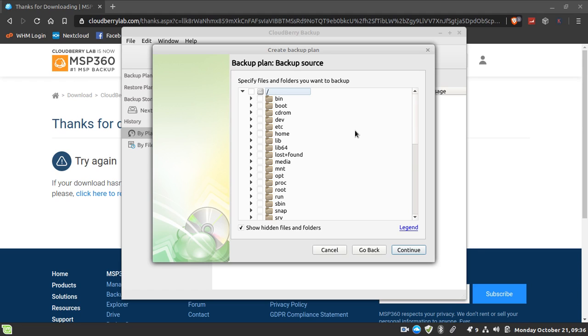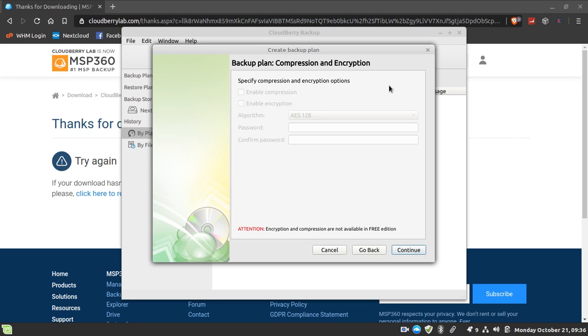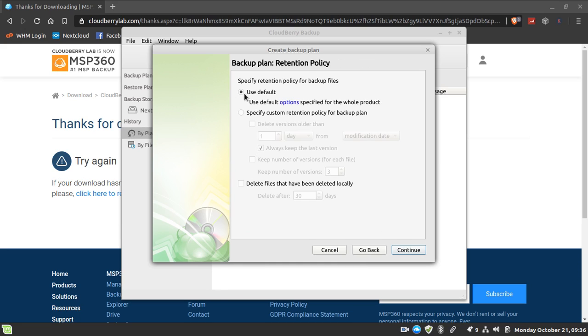Now, the next time around when I create a second plan, I will be doing this one. And the etc directory holds different settings. Being able to restore that after you reinstall some programs and then put that directory back in, you will get your settings back, which is wonderful, right? So we click continue here, back up all the files in the selected folders, yes. Now, if you pay for it, you get to encrypt. I've got no interest in encrypting this stuff.